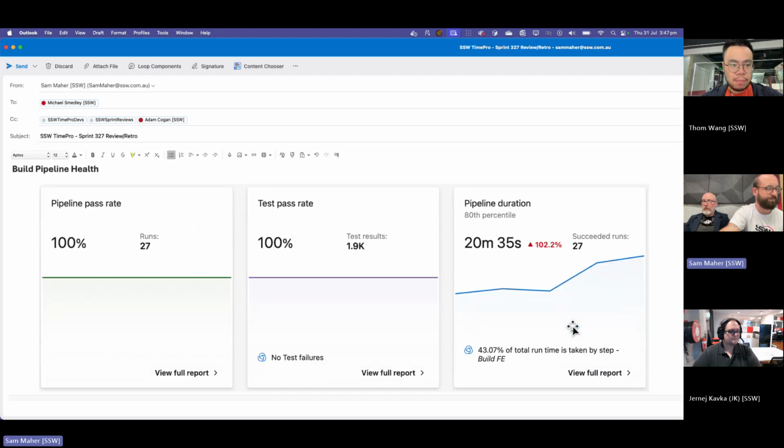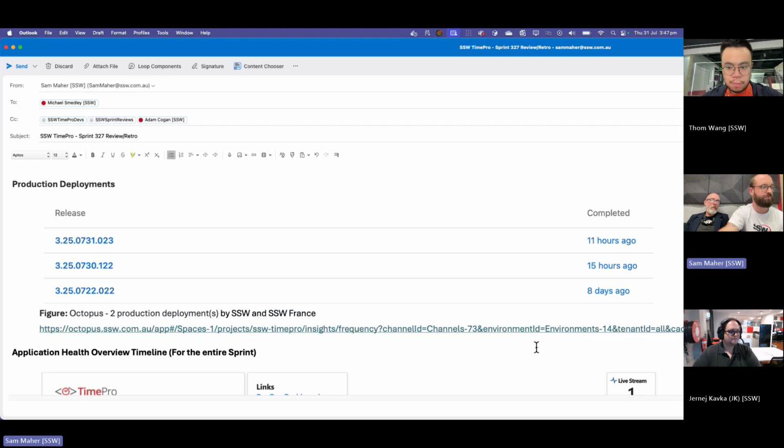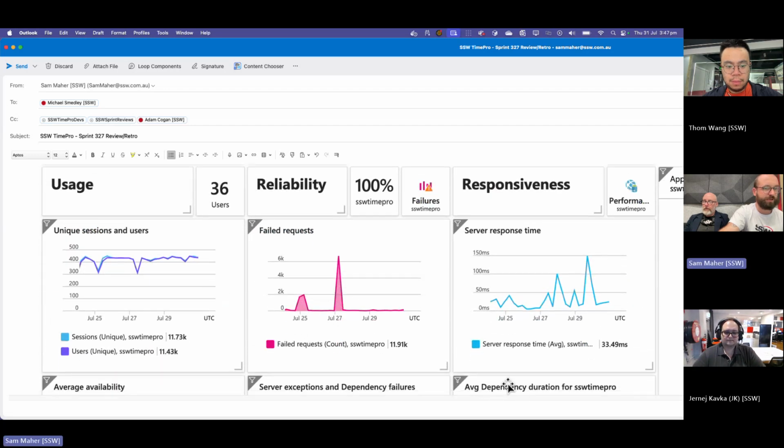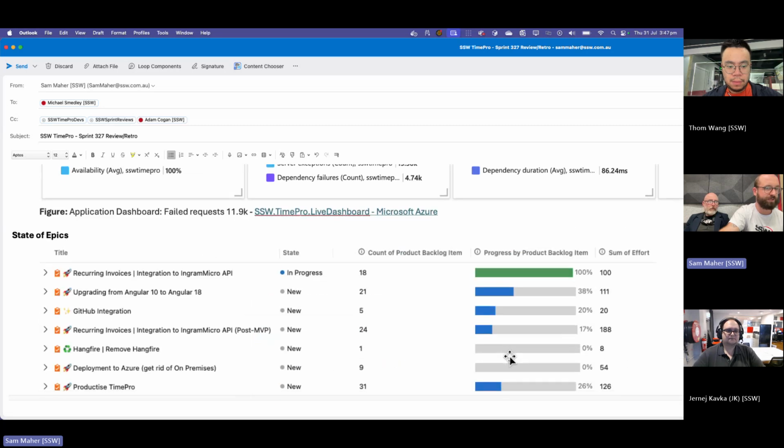Build pipeline health. Okay, we had 2 releases by the French team, which also released some of the internal work we did. But just to note, alongside our work on TimePro, the French team also were working on EasyLeave. We did some EasyLeave related UI bug fixes as well. So both teams working together, and those hit production yesterday. Once again, the analytics for requests and availability all looking very stable.